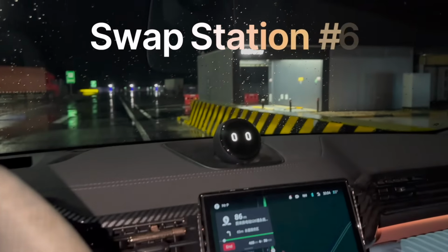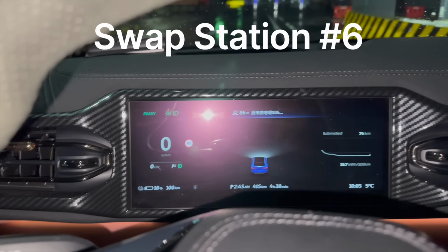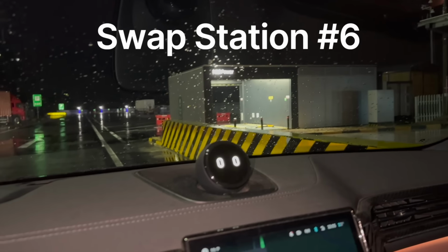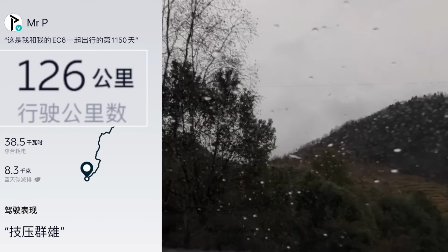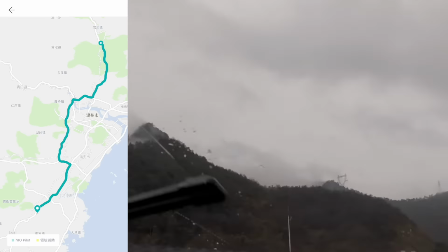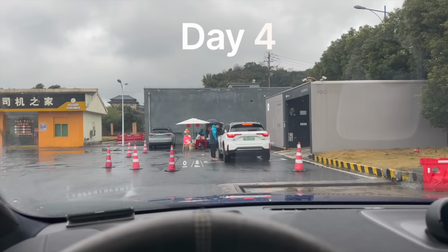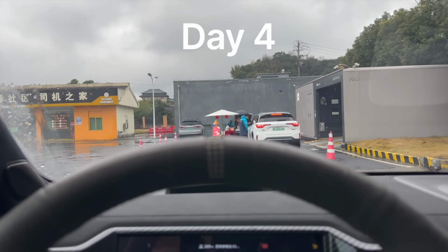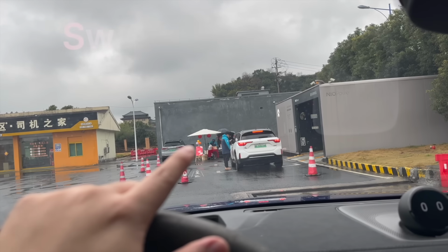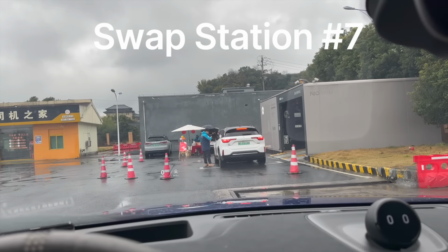So we have arrived at our swap station. 100 kilometers of range left, and yeah, here we are. So we have arrived at the 6th swap station, and this is actually going to be the final swap station before we arrive at the destination swap station. So this is the final highway swap station.